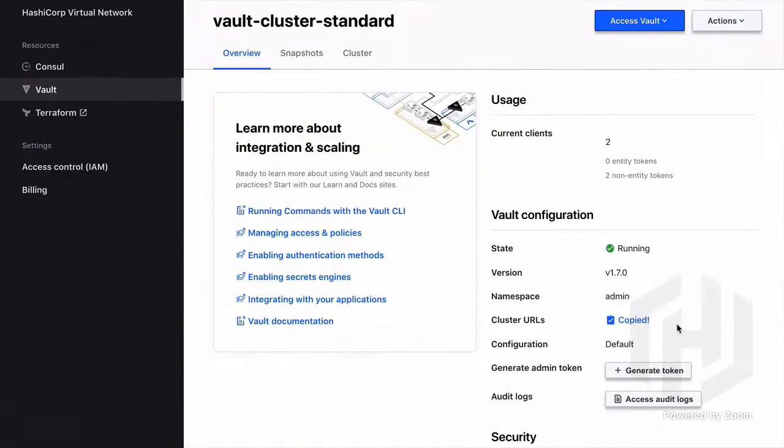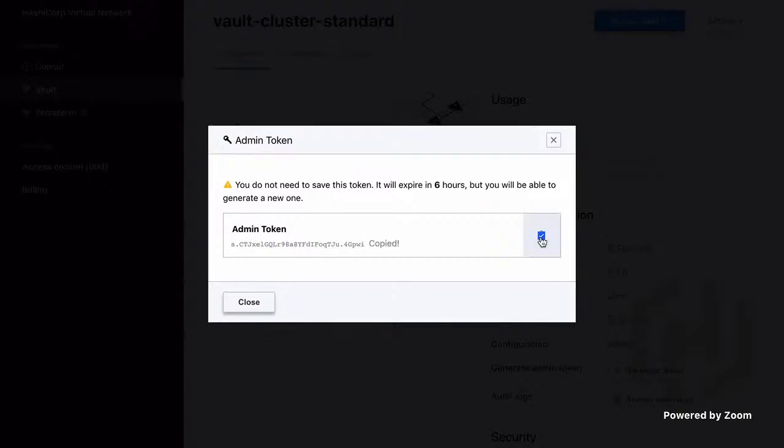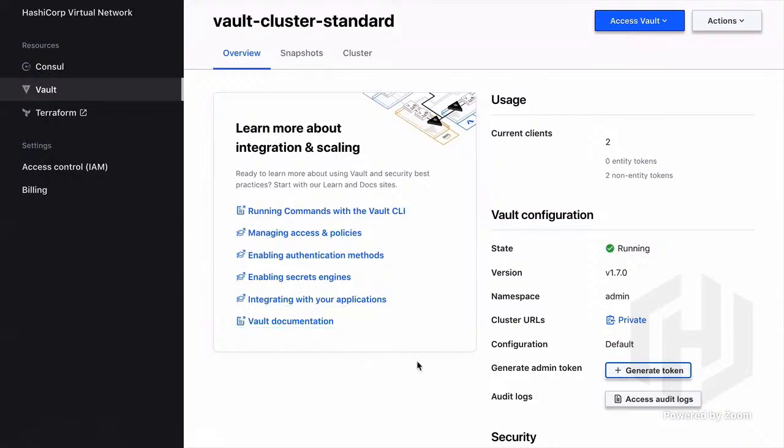So I'm going to copy the private address string here. We don't need to, but I'm going to generate another token just because I don't remember what the other one was. I'm going to copy this down and we'll close this. Then I'm going to jump over to the command line where we can actually walk through a few demos.